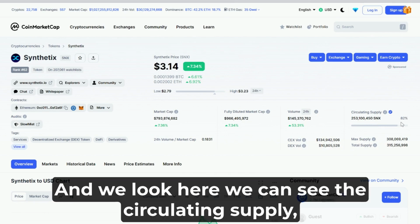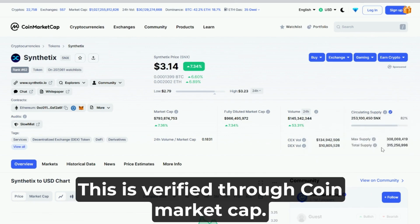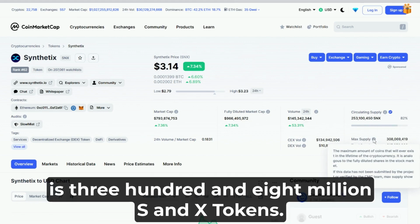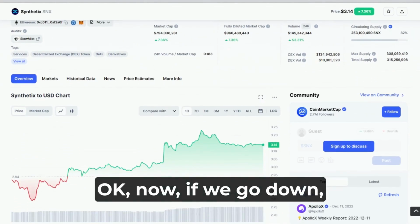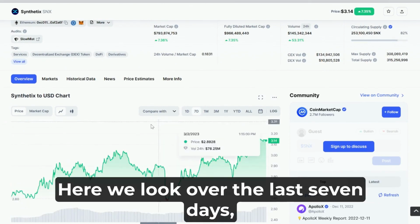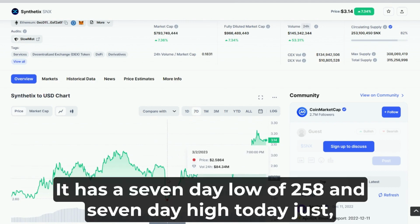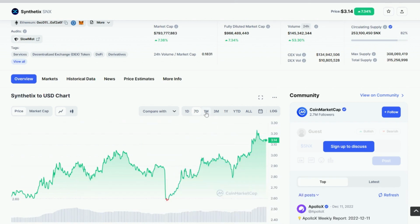And we look here, we can see the circulating supply, which is 253 million SNX tokens. This is verified through CoinMarketCap, and down underneath there we can see the total supply is 308 million SNX tokens. That is the maximum that there will ever be. Okay, now if we go down, I want to show you something else here. Looking over the last 7 days, SNX is actually up just under 20%. It has a 7-day low of 258 and a 7-day high of today, just 323. The day's still not even halfway over, depending on where you're at.